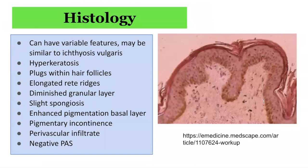In terms of the histology of pityriasis rotunda, it can have variable features, but there may be features similar to ichthyosis vulgaris. Pityriasis rotunda has macroscopic features of ichthyosis vulgaris. In addition to an absent or diminished granular layer, there is moderate hyperkeratosis. There may be plugs within hair follicles, elongated rete ridges, slight spongiosis, enhanced pigmentation of the basal layer, pigment incontinence, and perivascular infiltrate. The PAS stain test is often negative for fungi.